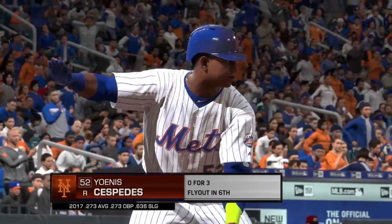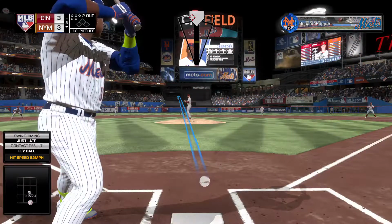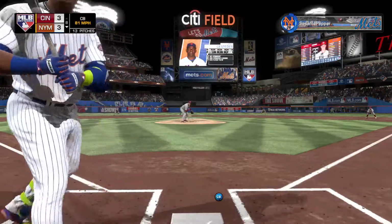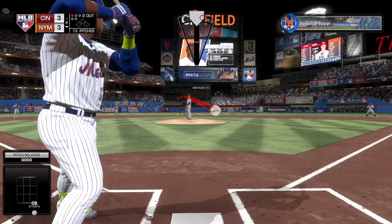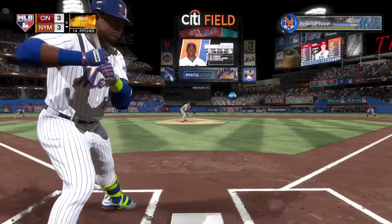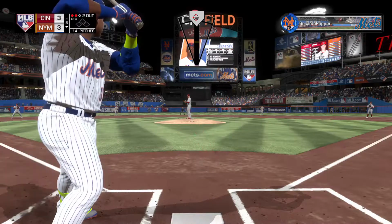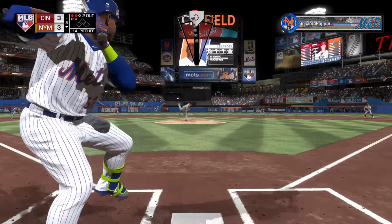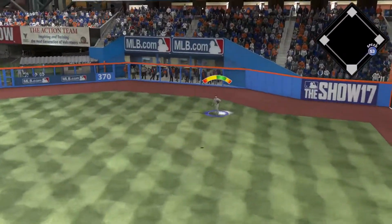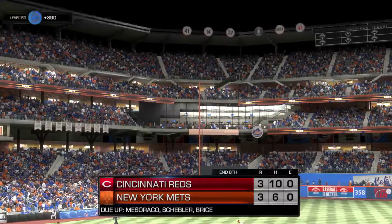Here's Yoenis Cespedes. 0 for 3 with a couple of strikeouts for him to this point in the ball game. First offering on its way. And he'll look at a first pitch curveball that's in the dirt. It's ball 1. And now a pitch on the way. Aiming for that outside corner, but just missing. 2-0. Ready with the 2-0. Hit in the air to right field. And 8 innings have come and gone now as the inning is over.